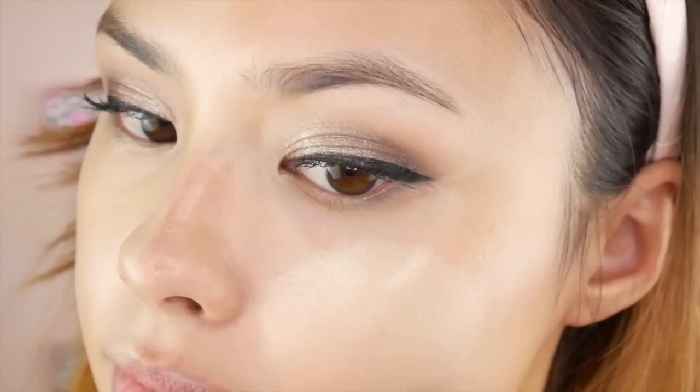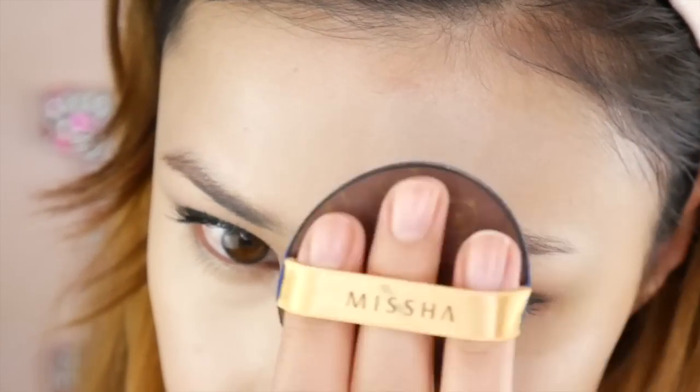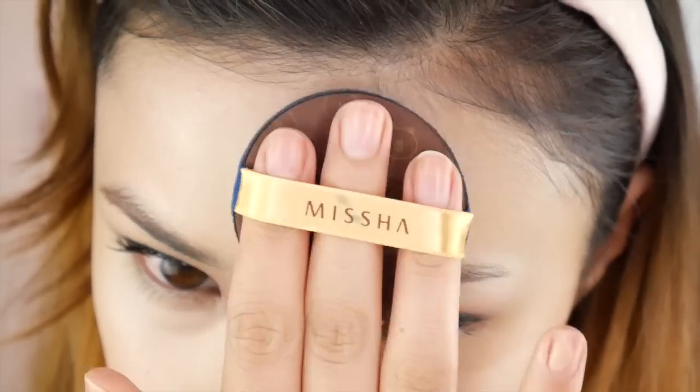This does have a scent, although the scent is not terribly heavy compared to some of the other cushions that I'm going to be sharing with you guys today. Actually, all the cushions are scented. This one's probably the least scented out of all of them. This costs about $12 US, lasts about 5 to 6 hours. Of course, if you set it with powder and use a primer, it'll last longer, as would anything. And this comes in 3 different shades.